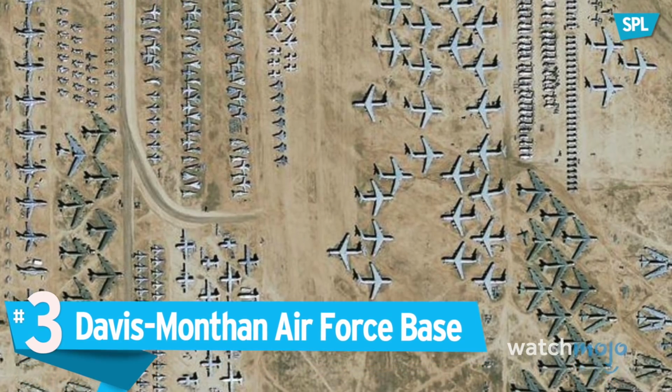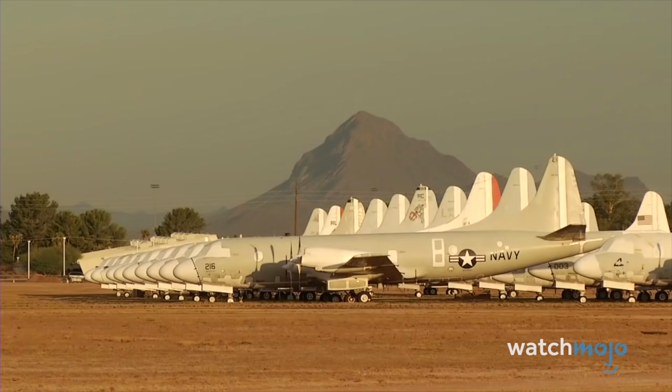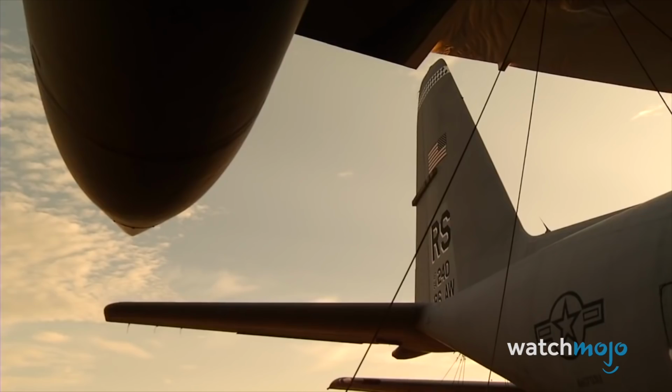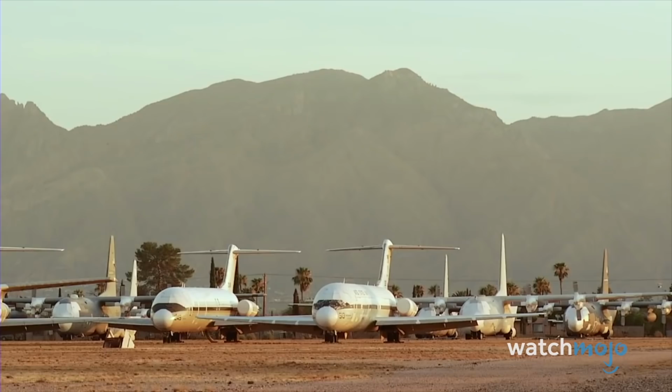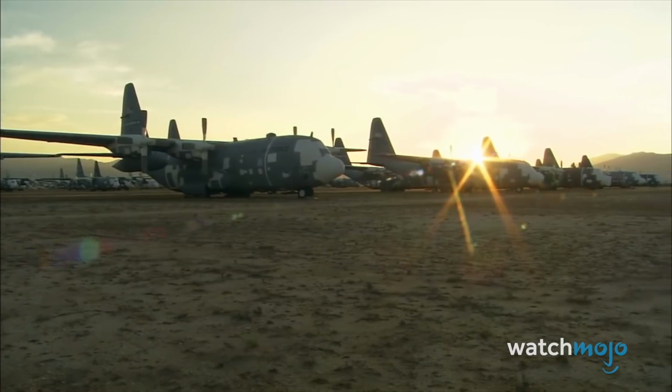Number 3. The Davis-Monthan Air Force Base. Have you ever wondered what the military does with all its decommissioned aircraft? Your answer lies in the Davis-Monthan Air Force Base, located in southeast Tucson. Found within the base is the 309th Aerospace Maintenance and Regeneration Group, or more simply, the Boneyard.